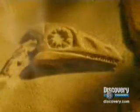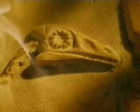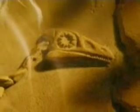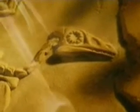Around 150 million years ago, a creature called Archaeopteryx took to the skies. Part reptile, part bird, the creature had teeth, solid bones, and reptilian claws. But it had something else too. Archaeopteryx had feathers.